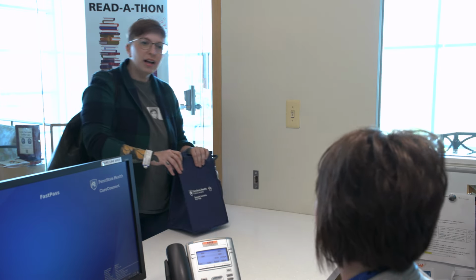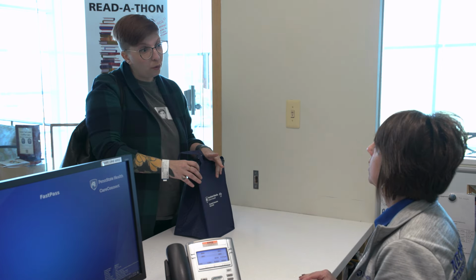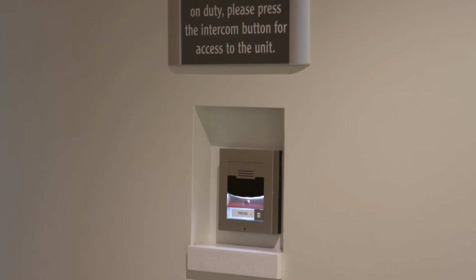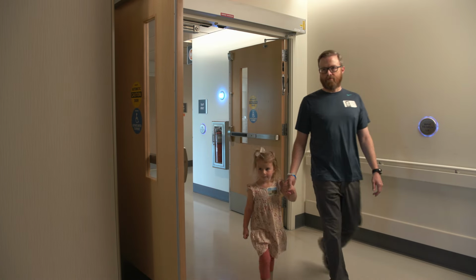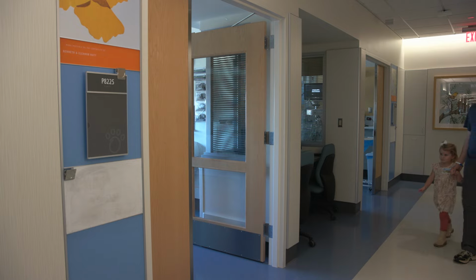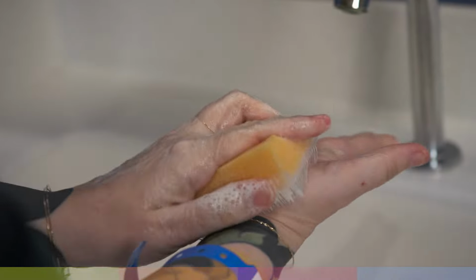You're welcome to visit your baby anytime, day or night. When you arrive on the 8th floor, check in with the patient care secretary. If a patient care secretary isn't present, please utilize the doorbell outside of the unit doors. For your baby's safety, no more than two adults may be at their bedside at any time. Your baby's siblings under the age of 18 are welcome to visit if they're accompanied by an adult.